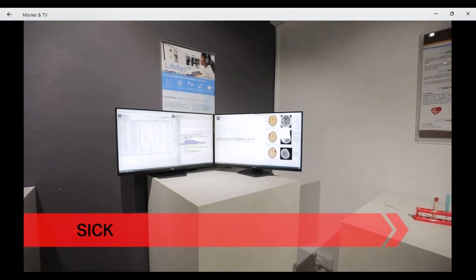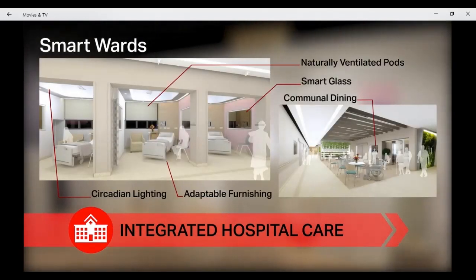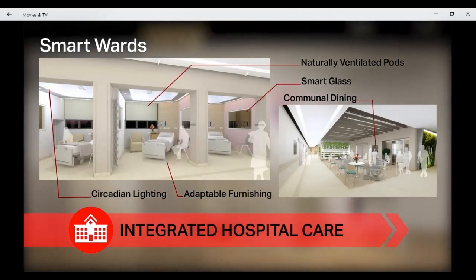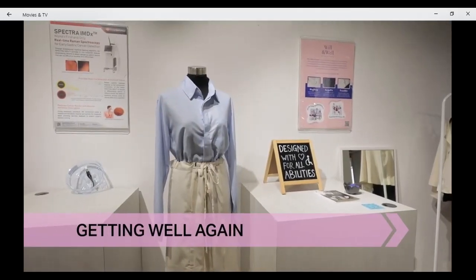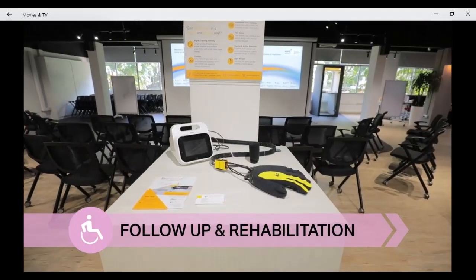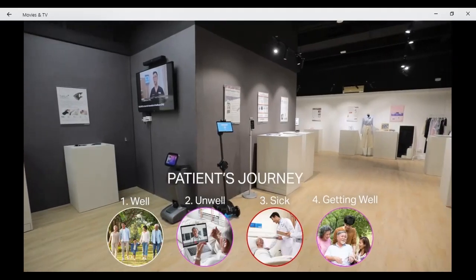Unfortunately, along the way, people fall ill and need to be hospitalized. This zone focuses on improving the quality of patient experiences in the hospital, using cutting-edge technologies to provide seamless and integrated patient care, while freeing up hospital resources. The last zone focuses on post-discharge care, where assistive rehabilitative technologies and robotics help to optimize patients' recovery and independence.